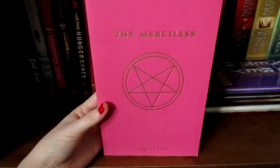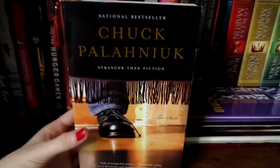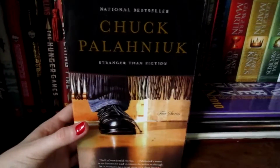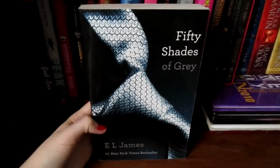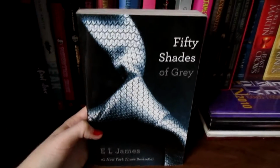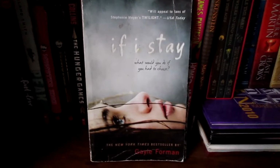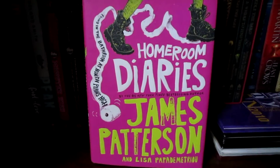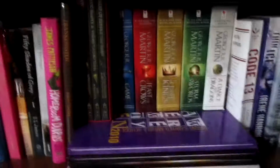The Merciless by Danielle Vega. Stranger Than Fiction by Chuck Palahniuk. Sorry if I'm pronouncing that wrong. 50 Shades of Grey by E.L. James. Definitely one of the more interesting books I regret buying. If I Stay by Gayle Forman. Homeroom Diaries by James Patterson. Mary Shelley's Frankenstein. Moving on to this section.